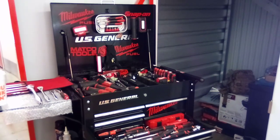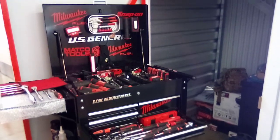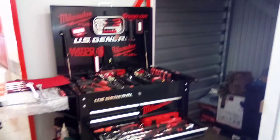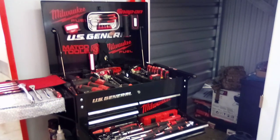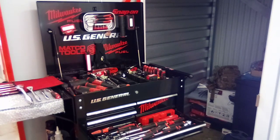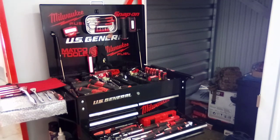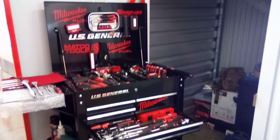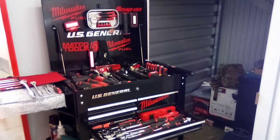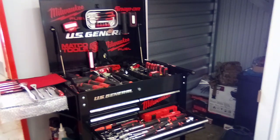I'm just technically waiting to finish off this SAE standard, the last little bit of it that I need to take care of, so I can dive right into some of my other specialty stuff, such as flare nut socket sets and a little bit of 12 point. I don't need much 12 point, but I do need 12 point in certain sets. Okay, so I will be looking to obtain those things real quick as the weeks go along.